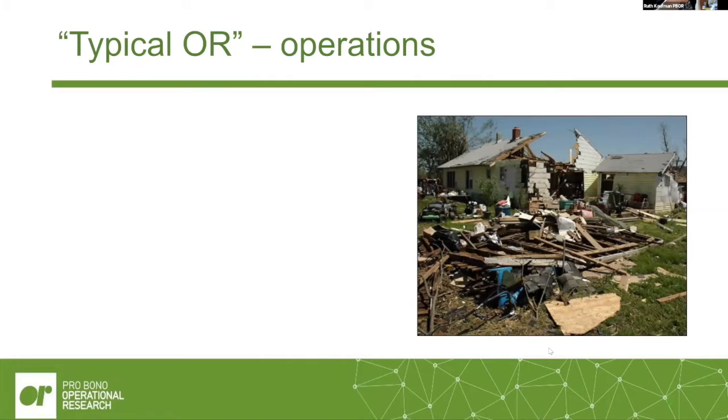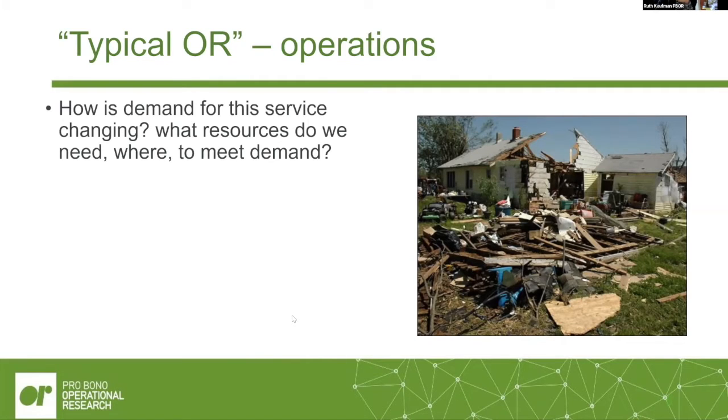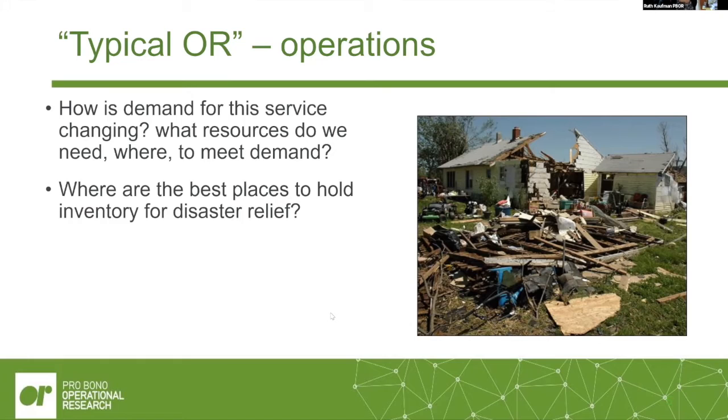So if we look at what typical OR is, the sort of operations that we might consider if you're a service charity in particular is how is demand changing, what resources do we need, where might you want to hold your inventory for disaster relief, where should you target different donors.